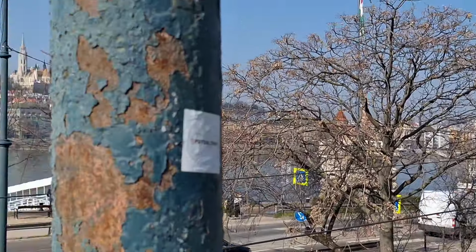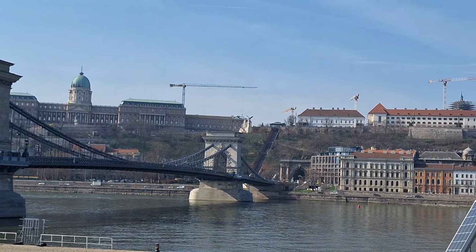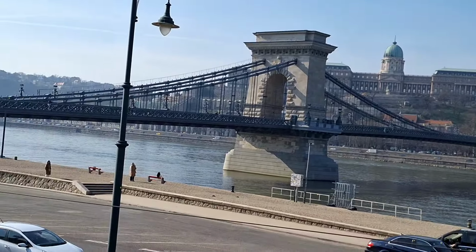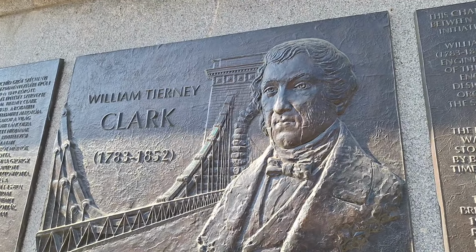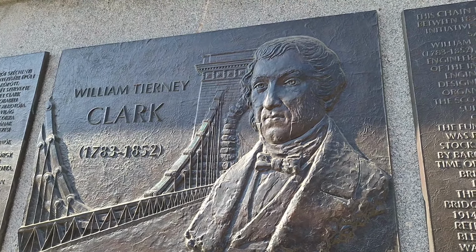And so that was tram route number 2, the scenic tram that goes along the coast here, or the riverfront. And you can see the entirety of the area. And it gets even better, because besides the trams, I now have an epic chain bridge to explore.